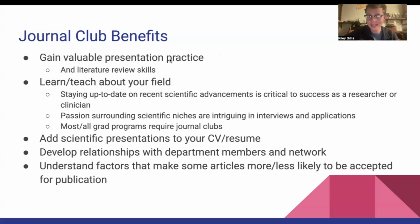I've met plenty of graduate students who, when they defended their dissertation, were super stressed out, more than the normal amount of stress that you would feel for something like that, simply because they did not get comfortable with presentations early on. And so I would encourage you to participate in this, give it your best shot.